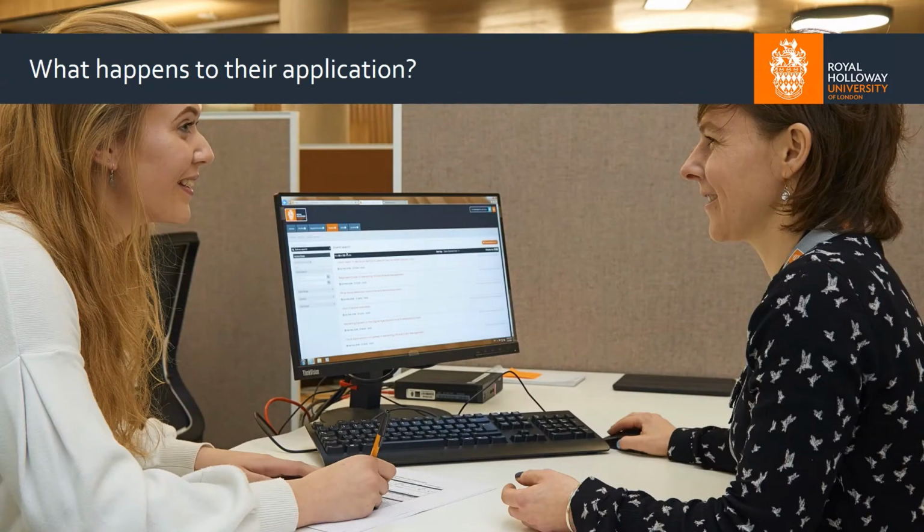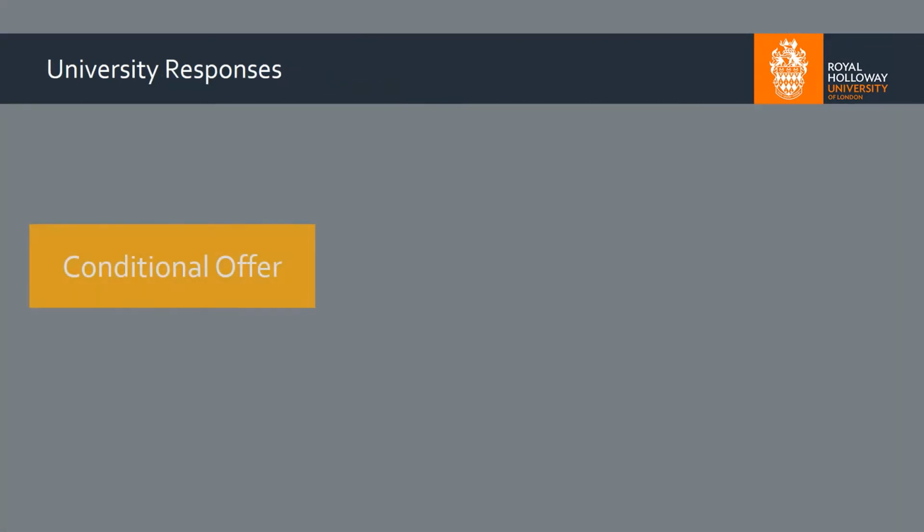Once the application is sent, it will be received by the admission services at the 5 different institutions that they applied to. They will review the application and give you 1 of 3 responses. One response is a conditional offer. That means they've received a place at that university studying that course, but it depends on certain criteria. Typically that they get certain grades in their results, which will come out later in the year.